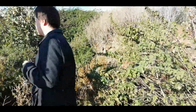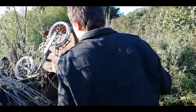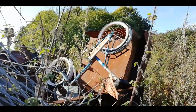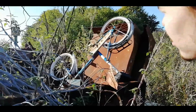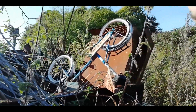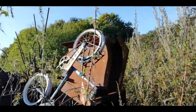BMW? No, mate. Comments below, guys, if you have any idea. It's definitely something from probably the 70s. It's really old. It's got the BMW... oh, no, it isn't a BMW. What is it? P-U-C-H? Something like that. P-U-C-H. Oh, right, I've never heard of that. So I don't know, that could be old. It might not be. Comments below if you think it's old.